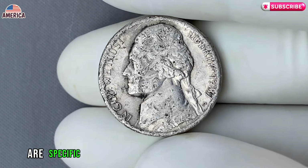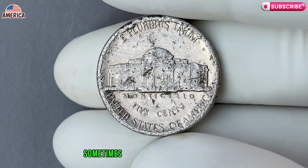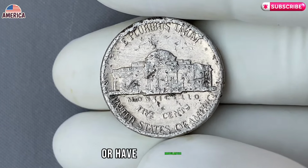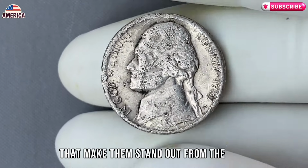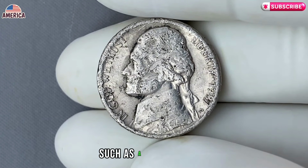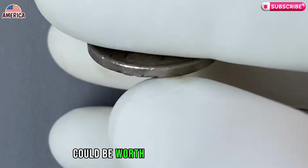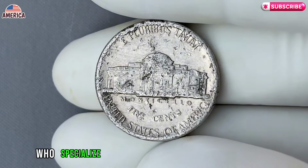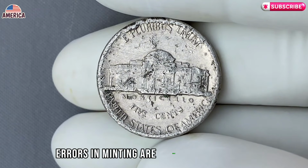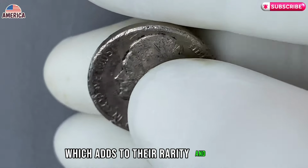Moreover, there are specific features that can increase a coin's value even further. Sometimes, minting errors occur, resulting in coins that are unique or have irregularities that make them stand out from the rest. A 1987 nickel with a minting error, such as a double strike, a misaligned die, or an off-center design, could be worth significantly more to collectors who specialize in these rare and unusual variants. Errors in minting are highly sought after because they are one-of-a-kind pieces, which adds to their rarity and appeal.